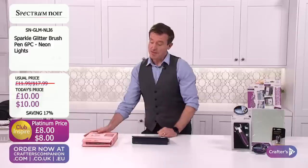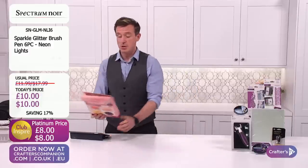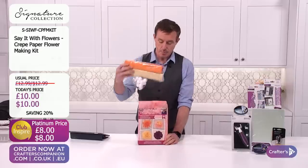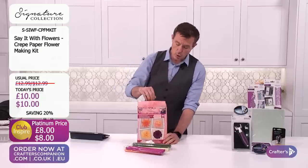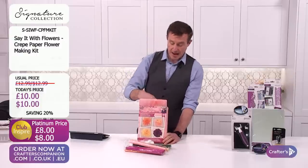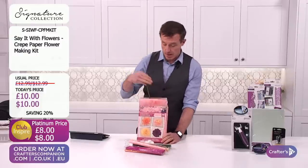Happy days. Another deal which is brilliant, a great way for you to stock up on your crepe paper is with this next set. The Mosaic Flowers collection, all of the goodies that you need to create more of your crepe flowers. If you have the templates for these two, even better.